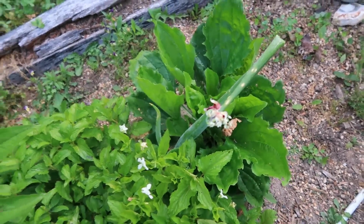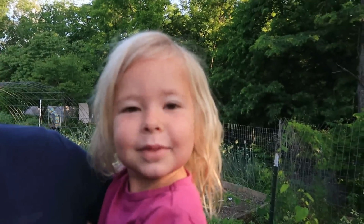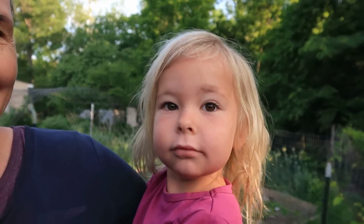Random onion. Do you like your little garden space? Yeah. It's growing, huh? It's gotten really full.